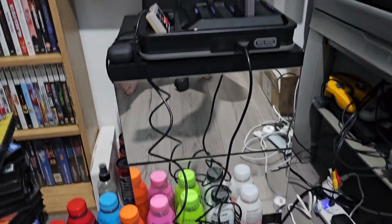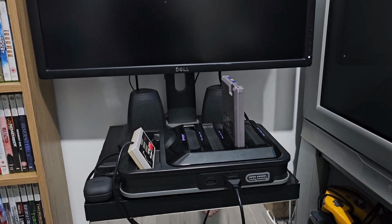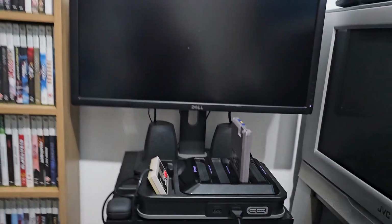Then I'm going to move there. So you do have my Prime bottles. I've just put them there for display purposes. The cable's kind of messed up the order a bit. But yeah, I just think the bottles look cool, so why not? It's almost like, if I'm not hunting for video games, I'll hunt for flavors of Prime sometimes.